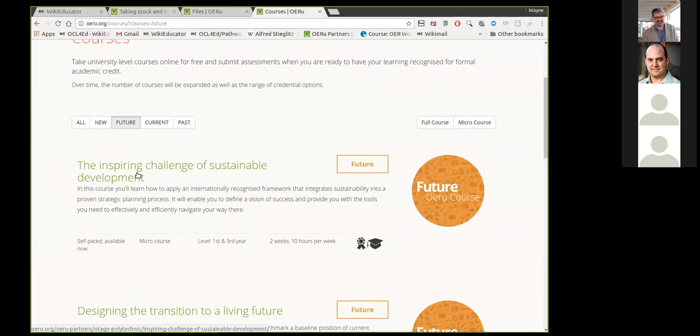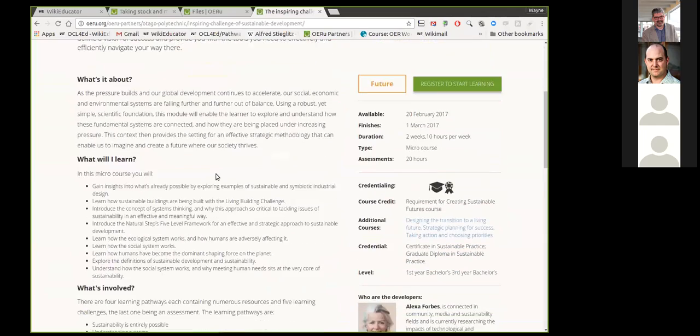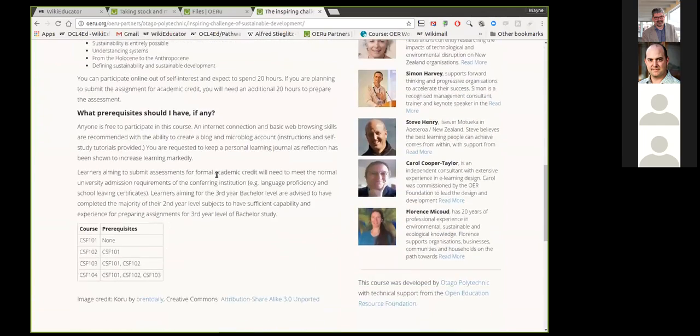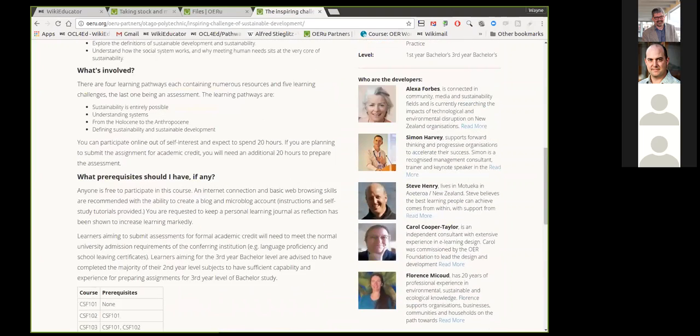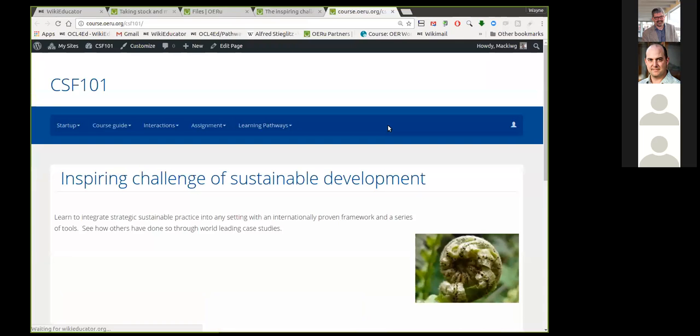If the learner wants to get more information about that course, they get the summary. This is what this course is about. This is what you're going to learn. Here are the people that developed and assembled the course. It will give information on how it articulates to the various exit awards. And if the learner wants to start learning, they click right through and they enter the course materials.